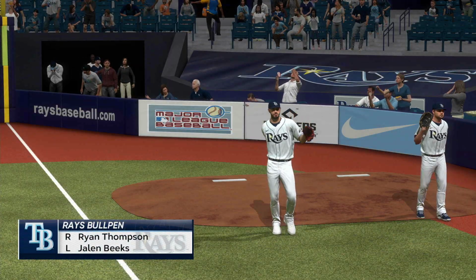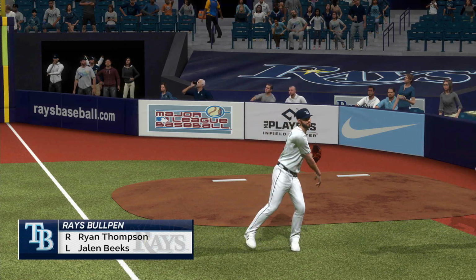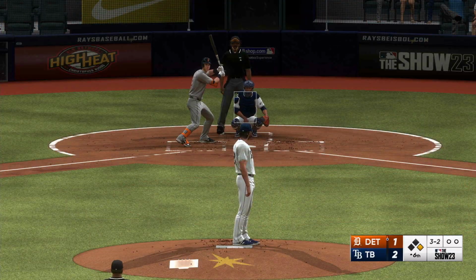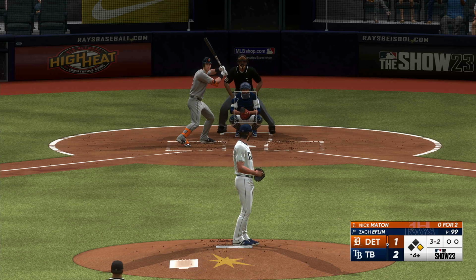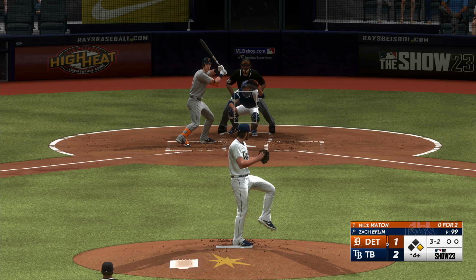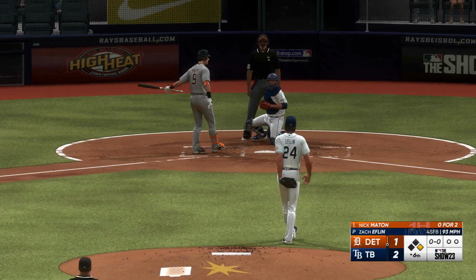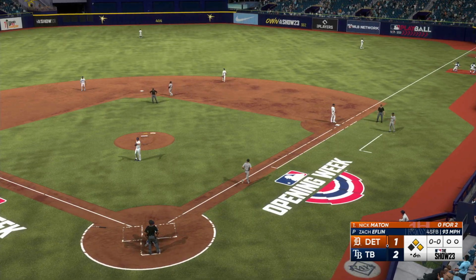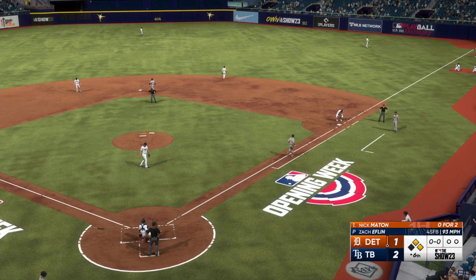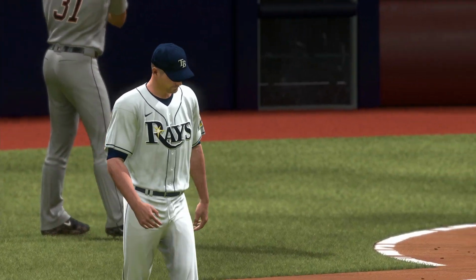Meanwhile, activity in the bullpen. Ryan Thompson warming up for manager Kevin Cash. Beeks getting loose as well. Here comes a 3-2. And he walked him. Take your base. Well, we've seen this recipe cook up a big inning plenty of times. Two runners on, nobody out, and they're in the heart of their order. It's just a great opportunity to put up a crooked number.